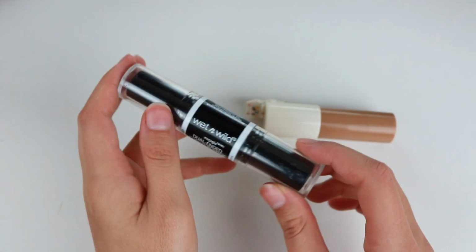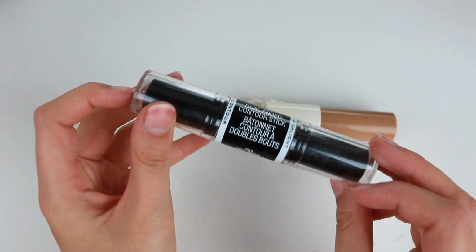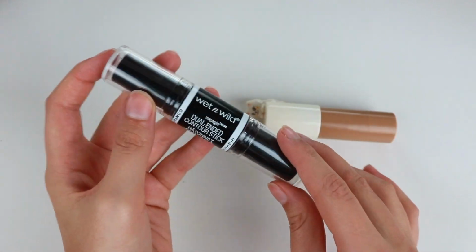The contour shade is all wrong for contour, and the highlight, I never reached for this. It's gone bad. I can't gift it to someone else. I'm just gonna have to throw it out.